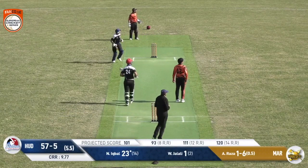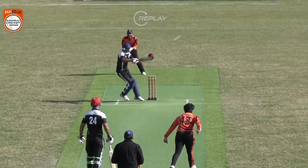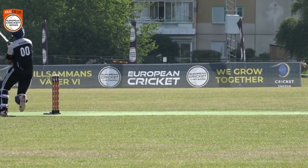Oh, this is an extraordinary shot. He's got outside the off stump and he's put it well over the leg side boundary. What a shot this is. Maximo! Just what Hudinga wanted. And despite losing 5 wickets, they're still going all guns blazing. And this is a great shot by Iqbal.